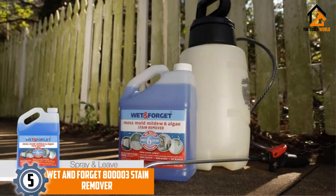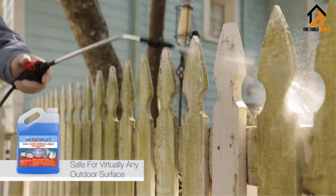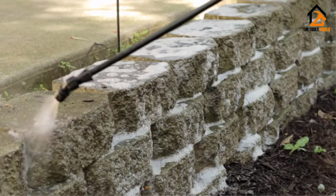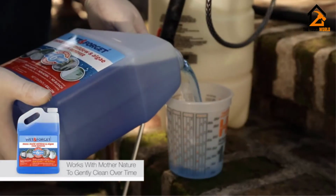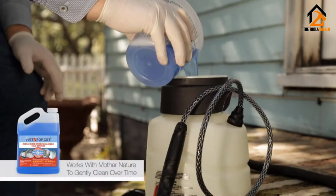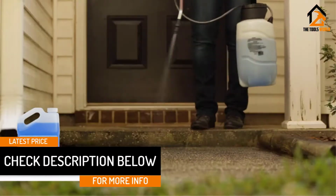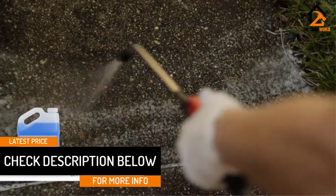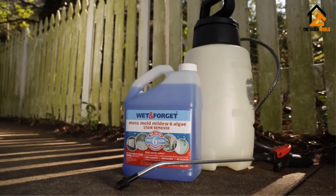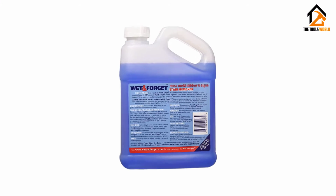Starting at number 5, we have the Wet and Forget 800003 Stain Remover. Are you looking for a patio cleaner that can work for moss, algae, mildew, and mold? I can confidently tell you to try the stain remover from Wet and Forget, as it is a tested and proven product. As I found out from my test, this is a product that you can use to clean all surfaces. That is all possible because it doesn't contain bleach or phosphates, and it is non-acidic and biodegradable. I am about to confirm this, but the manufacturer states that it keeps your patio clean for up to 12 months. Another thing that I found to be superb about this cleaner is the huge container it comes in.